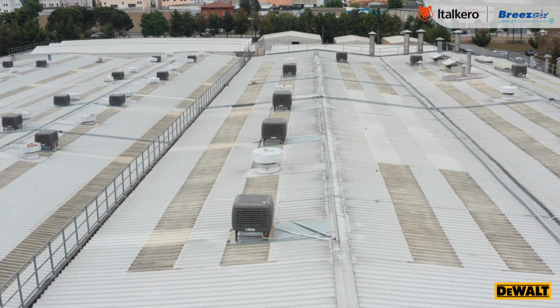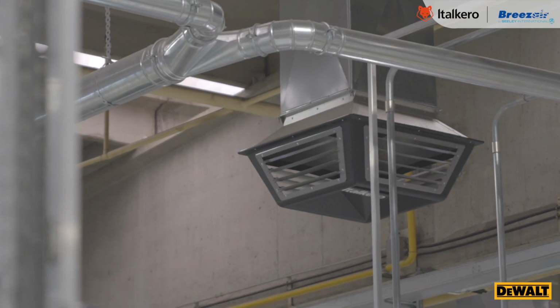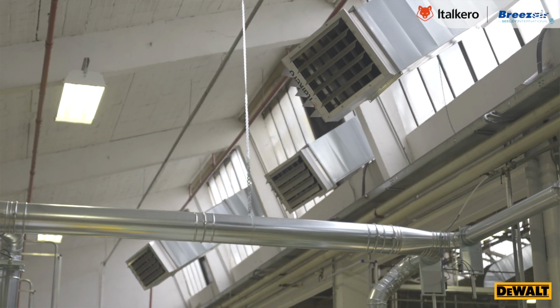We are considering the installation of more cooling units in the remaining 4,000 square meters of our industrial plant, which would provide us with total coverage. At the same time, we are also thinking of installing 2 indirect evaporative cooling units in our canteen.